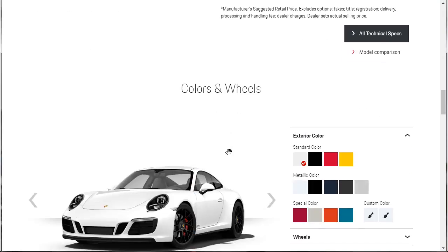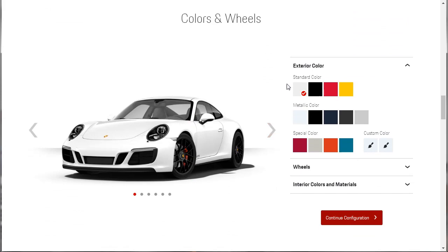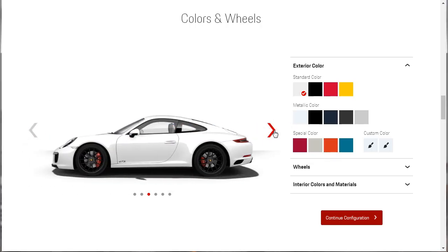All right, so colors. Lots of colors. They don't tell you the colors until you get over to the build, so we won't see the color names until we get over to the build and price, which we will after we get through this page. So you can see all the standard colors, and we'll go through all those here in just a few. Let's look through these photos.